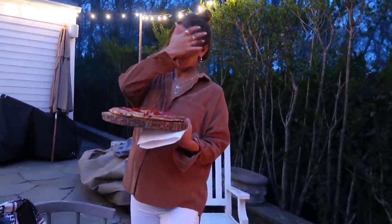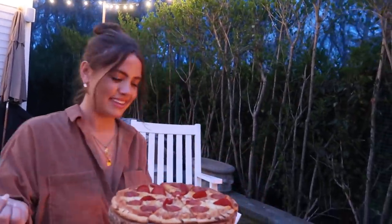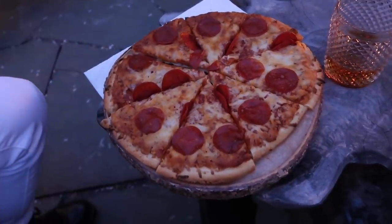Voila. Pizza and white pants. It's the risk I'm willing to take, you know? Also, this wood goes with our fire aesthetic right now, but it is a cake stand. So it's a disposable pizza tray. Not disposable. It's the cake stand. Look at how good that looks. Perfect. Did you make this? Yes, I threw the dough.